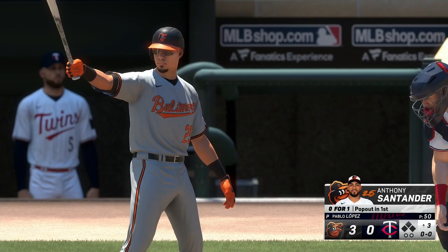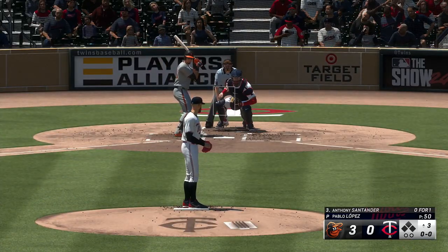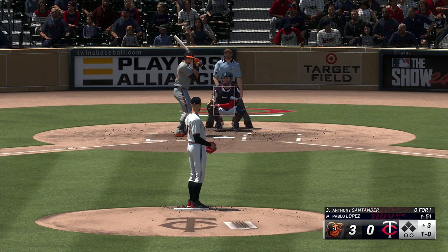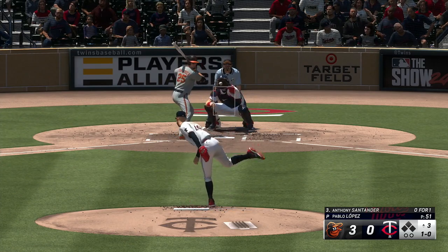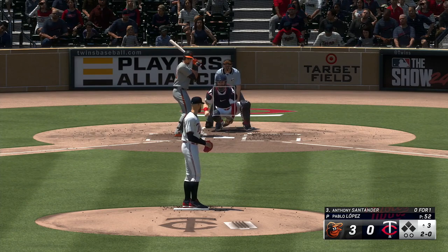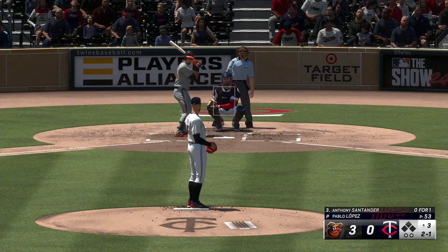Back here with my pal Ziggy. Digging in is the switch-hitting outfielder, Anthony Santander. The wind and the pitch. Just missed. You know, these Orioles are doing a good job of simply getting the bat on the ball in this game, and the numbers back that up. They're hitting everything thrown at them. Their contact rate is in the low 90s. It's like they know what's coming, and that's just pretty ridiculous what they're doing right now.